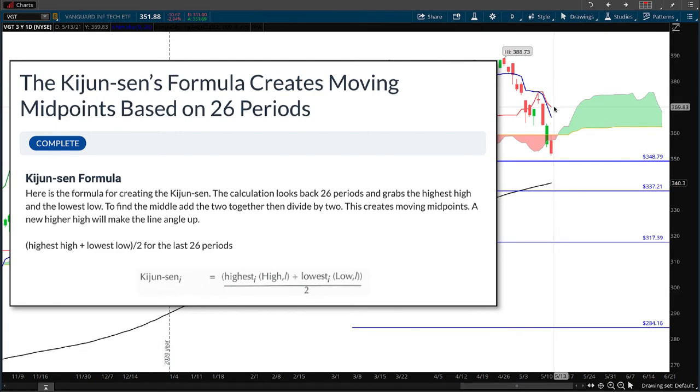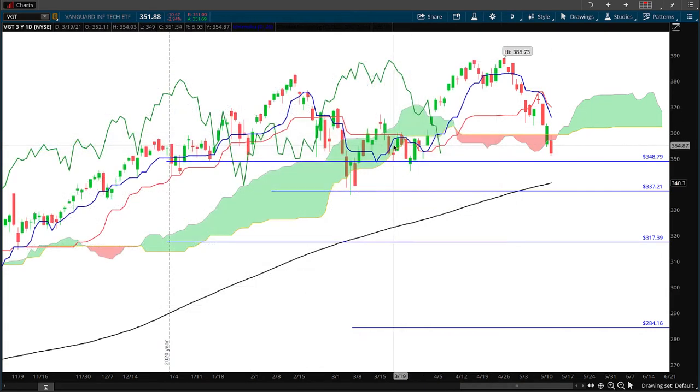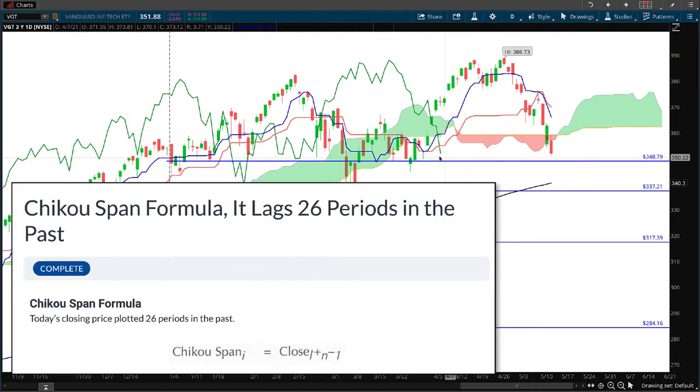So if we see old market action starting to drop out of the calculation, and the market action continues to move down, then that's going to give new information to the calculation that will make the red line draw in a downward angle. The lagging green line is market action plotted 26 periods in the past, and it can show us momentum one way or the other.